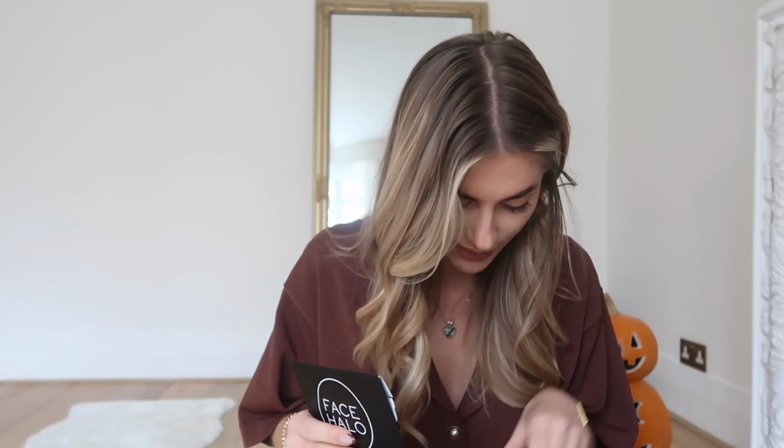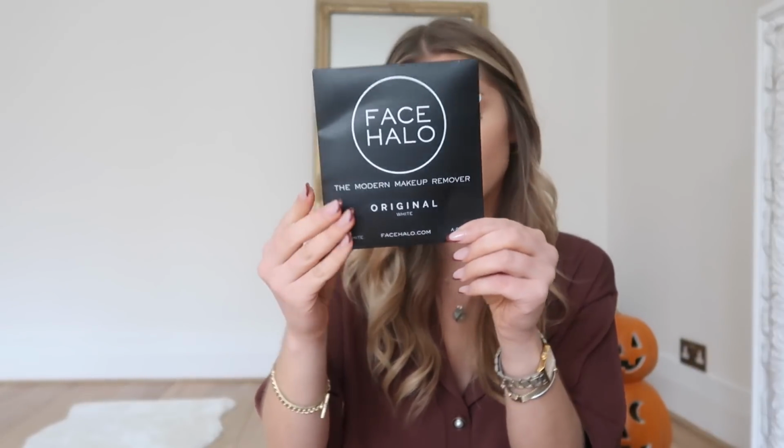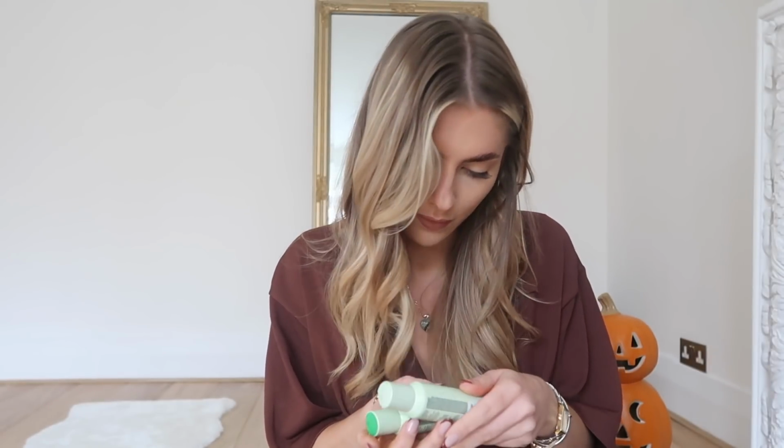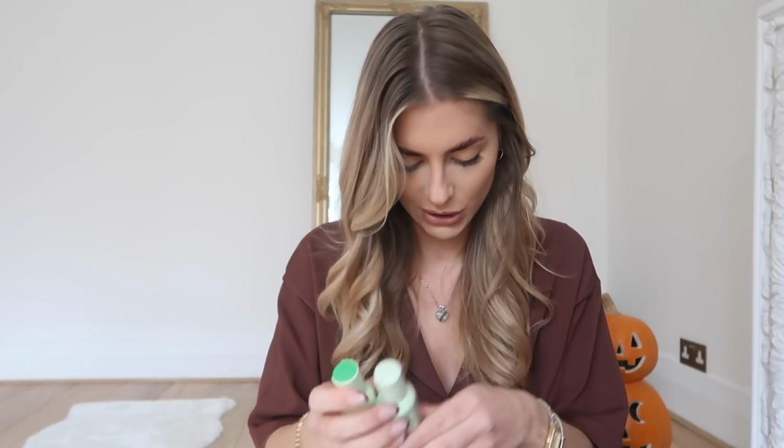There's honestly loads in there, and I took a few bits out already. So face halos, love those. I already have loads of those on the go. And quite a few brands I've not really heard much about. So there's this Fekai, I'm gonna get that wrong. Shampoo and conditioner, a Skin Sapiens lip balm.